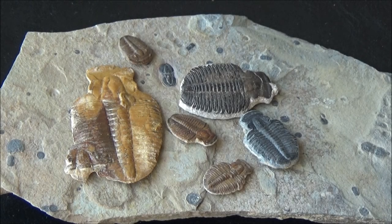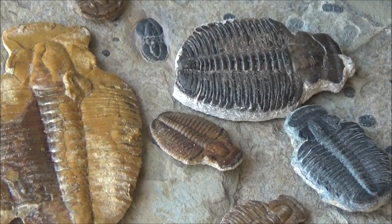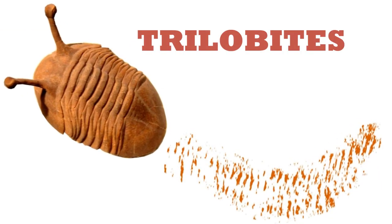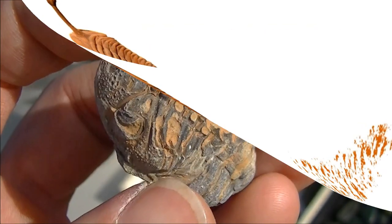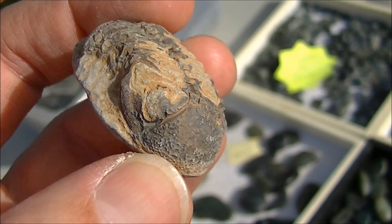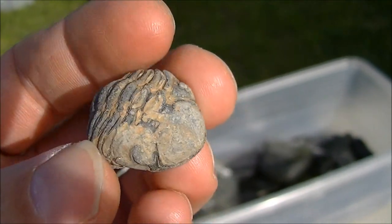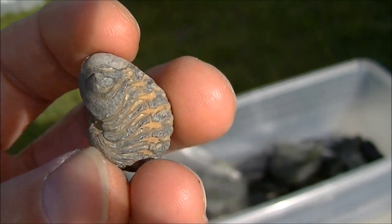If somebody will wake me up in the middle of the night and ask, what is the cutest fossil in the world, I will not hesitate to say, trilobites. These bugs were amazing. First of all, unlike dinosaurs, preserved mostly as bare bones, fossilized trilobites look exactly as they did 500 million years ago.